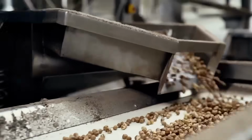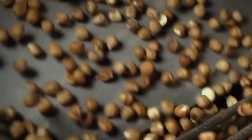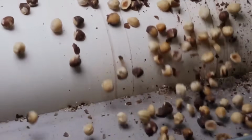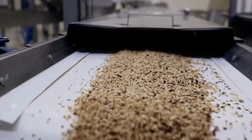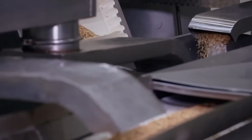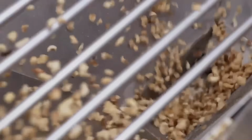Every step, from the handling of raw ingredients to the final packaging, is a testament to the engineering and precision that go into creating this beloved spread. The result is a product that continues to delight consumers, one jar at a time.